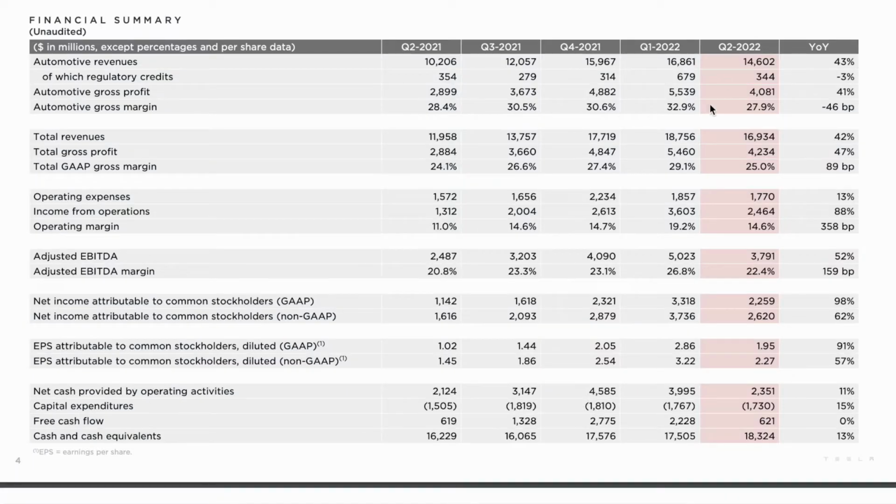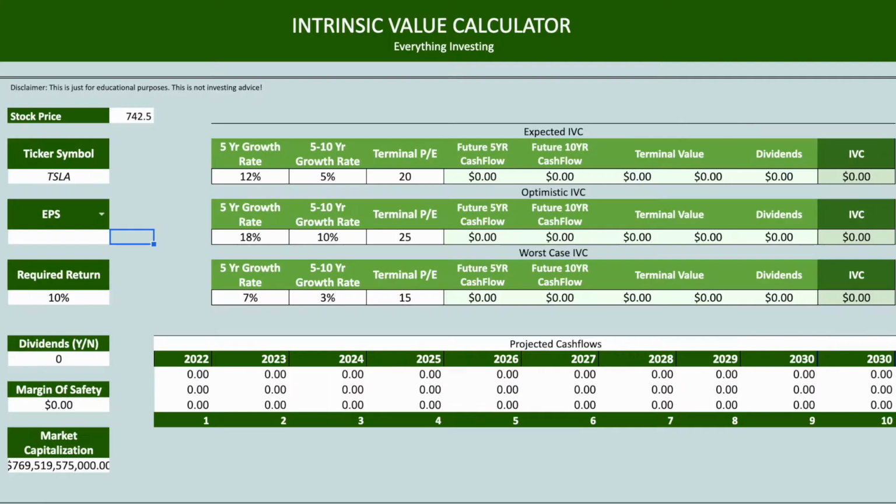First, we'll discuss the financials, the top line, the bottom line, the margins, especially for the automotive segment, which have come in a bit since Q1. And finally, we'll conclude with a valuation of this business using our intrinsic value calculator to see whether or not this is something we as retail investors should add to our portfolios or not.